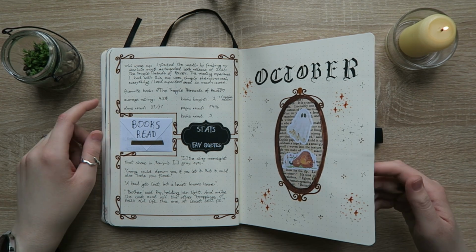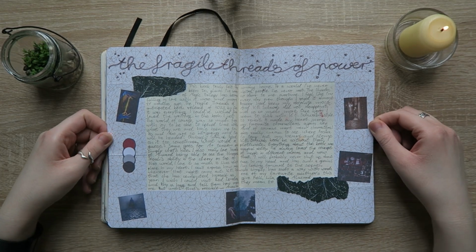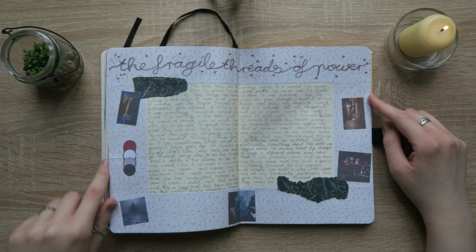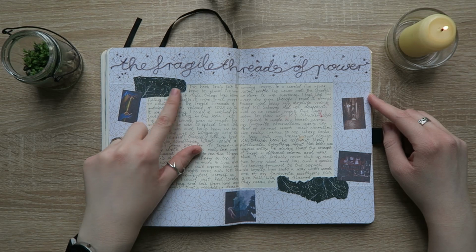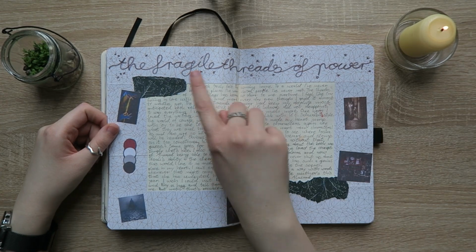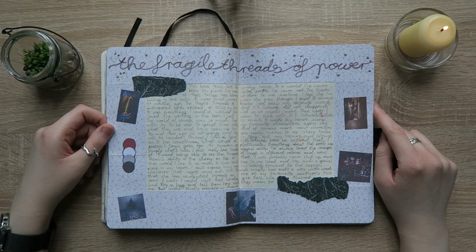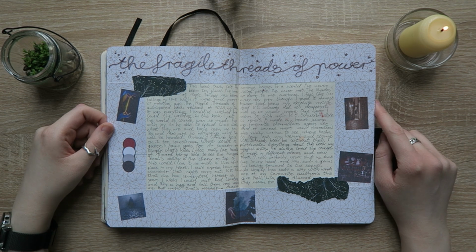Speaking of love, by the way, this is my The Fragile Threads of Power spread, and I used this scrapbook paper, and I really like the choices I made with the scrapbook paper and the pictures I printed out from Pinterest, and I love the title heading I did up here, and then I wrote down some thoughts in the middle of the page, and I really love this page, even though it's kind of simple actually, but I'm really happy how it turned out.